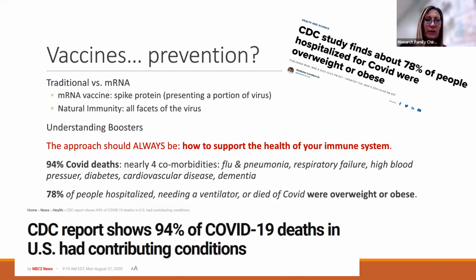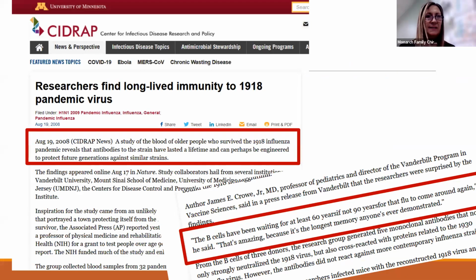Most people that were sick with it had these comorbidities. So a lot of hospitalizations, people that needed things like ventilators, were because there was already a stress on the system. Many, if not all, were very overweight or obese, or again, had one or more of those factors up above. Not the healthy individual in most all cases.